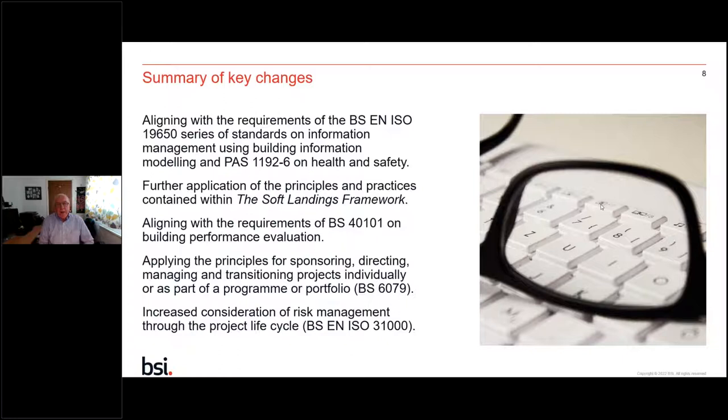We've done more about, if you like, a project managed approach to projects, and here we've introduced further alignment with the work that's being done in the project management area, not just projects as single events, but programs and portfolios. And also we've taken a closer look and incorporated more on risk management. There is a management standard on risk management, which is given there.